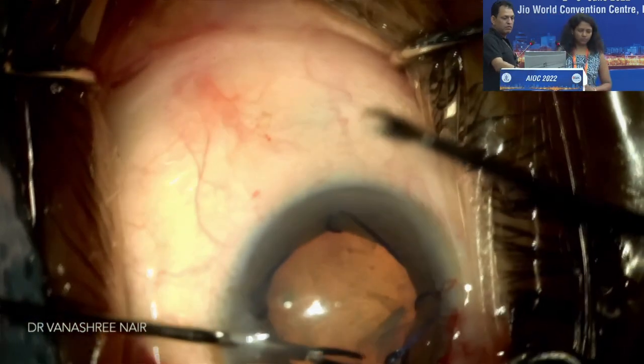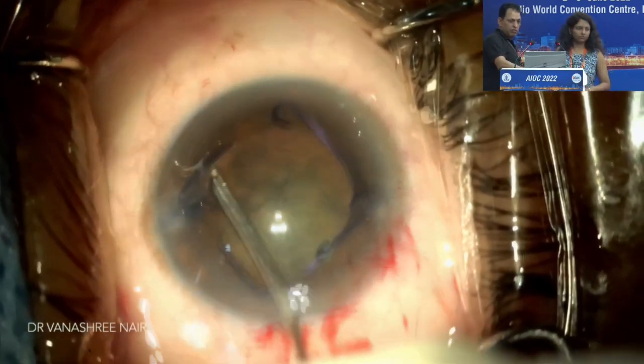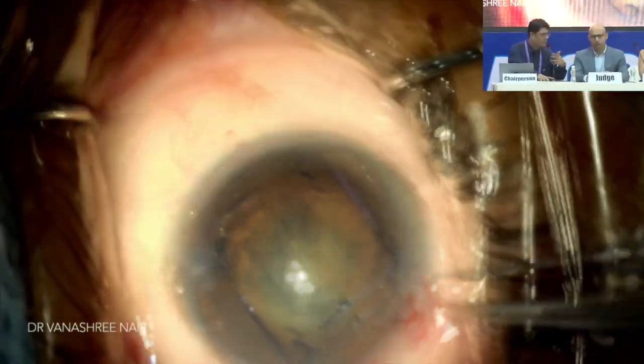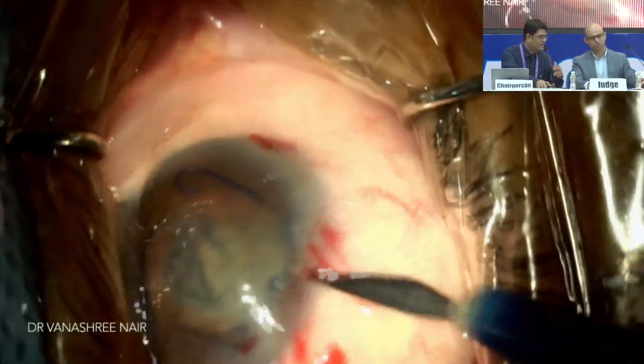At this point, I'd like to ask Rishi what are the clues you get when you are doing the rhexis that this bag is so unstable, what is your thought process about what can come up next, and how do you plan?